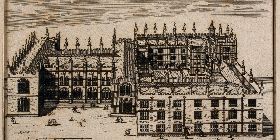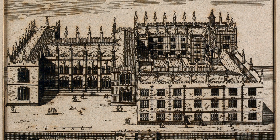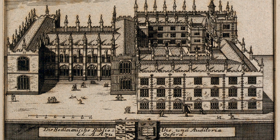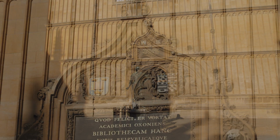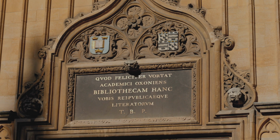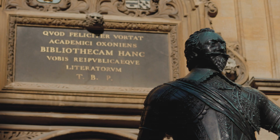He was a visionary not only in the collecting but in the running of libraries, and his library was known at the time as an ark to save learning from deluge. Today there is a Latin inscription that sits above the door to the old library, which translates as, "Academicians of Oxford, Thomas Bodley has built this library for you and for the Republic of the Learned. May the gift turn out well." And it certainly has. Over the 400 years that have happened since, we've opened our doors not just to students and researchers here in Oxford, but to researchers from across the globe.